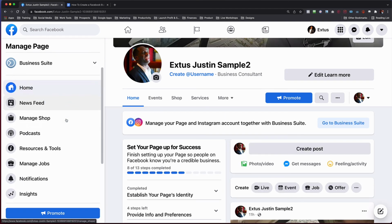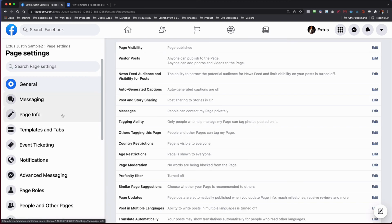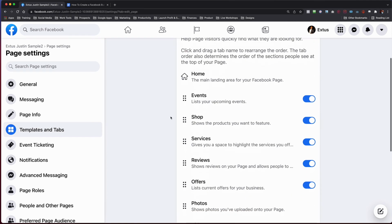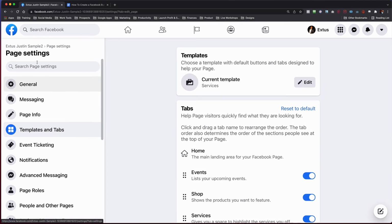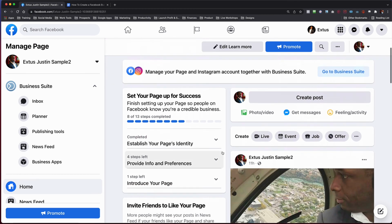Okay, so next we'll scroll back down to the settings section again, and now we'll go into templates and tabs. Templates and tabs is where you could organize your business page the way you want it to look. So these are the templates and tabs right here. Let me just show you where it shows up. If we go back home, this is what it'll change.